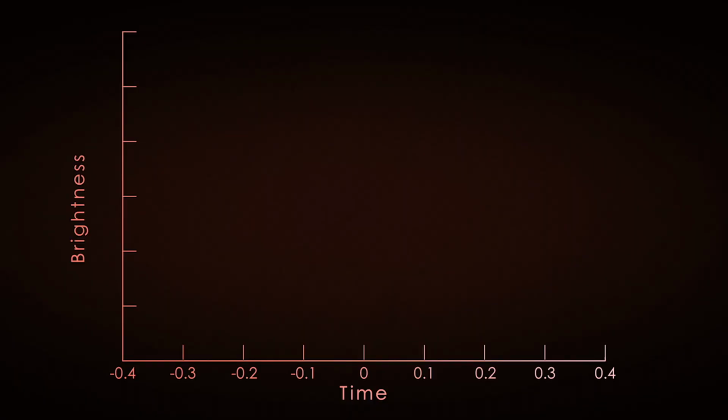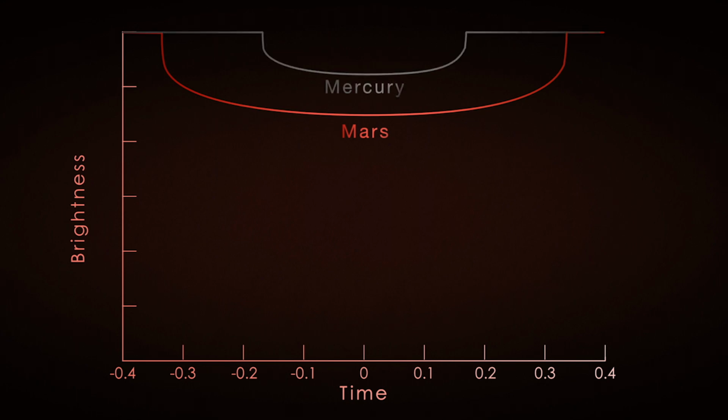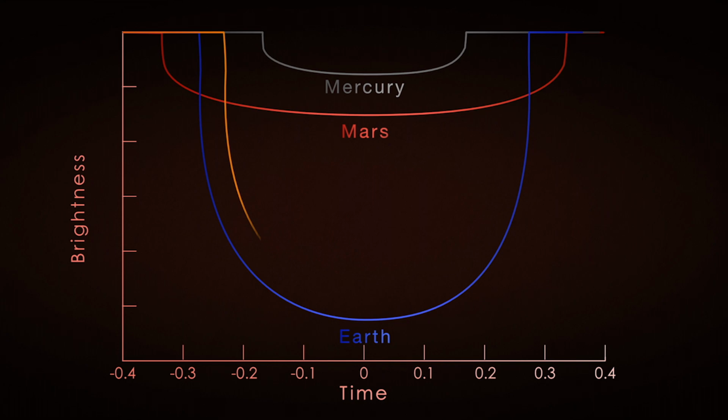The work of Hippke and Angerhausen shows that future missions will be able to detect Earth-sized planets orbiting Sun-like stars at distances that would allow liquid water. These systems will become prime targets for more detailed study using other missions, such as NASA's James Webb Space Telescope.